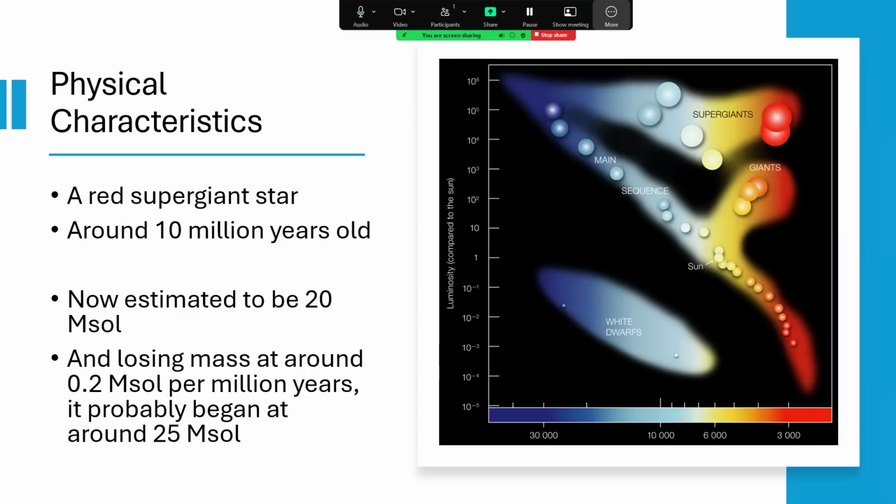And as I say, it is a supergiant star. Up at the top right-hand corner of the Hertzsprung-Russell diagram there, right at the very high power output and low temperature end of things. And we think it's about 10 million years old, with a mass around 20 times the mass of the sun.